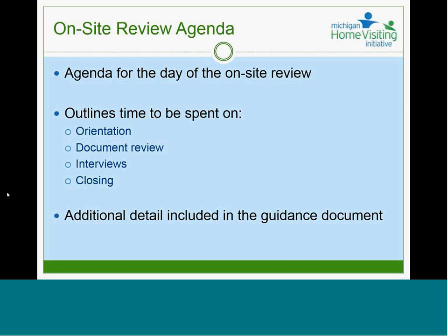Basically lays out the basic structure for the day. So there's time set aside at the beginning of the day to do introductions and show the reviewers around, and then from 8:30 to 2:30, the reviewers will be reviewing the documents you're providing on site.